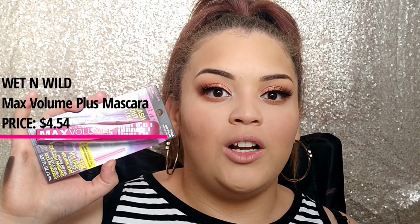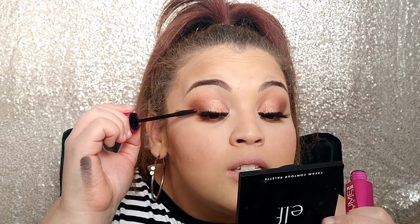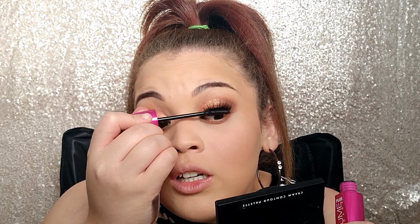So I picked up the Wet n Wild Lash Out Loud Max Volume Mascara. I'm gonna use this to connect my real lashes with the falsies, and it also gives the lashes a nice lift.